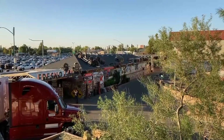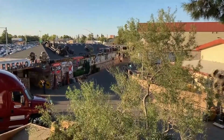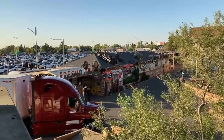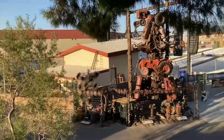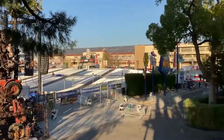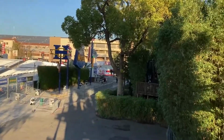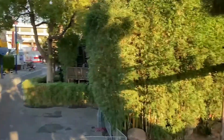From on top of one of the bridges by the Miners Town area of the Fresno Fair, there's a lot of cool things you can see. There's a kind of old looking Fresno Fair entrance. There's a statue of tractors and old metal parts. There's all these old signs over there. Yeah, and it looks like it makes its way down over on that side, so let's keep going.